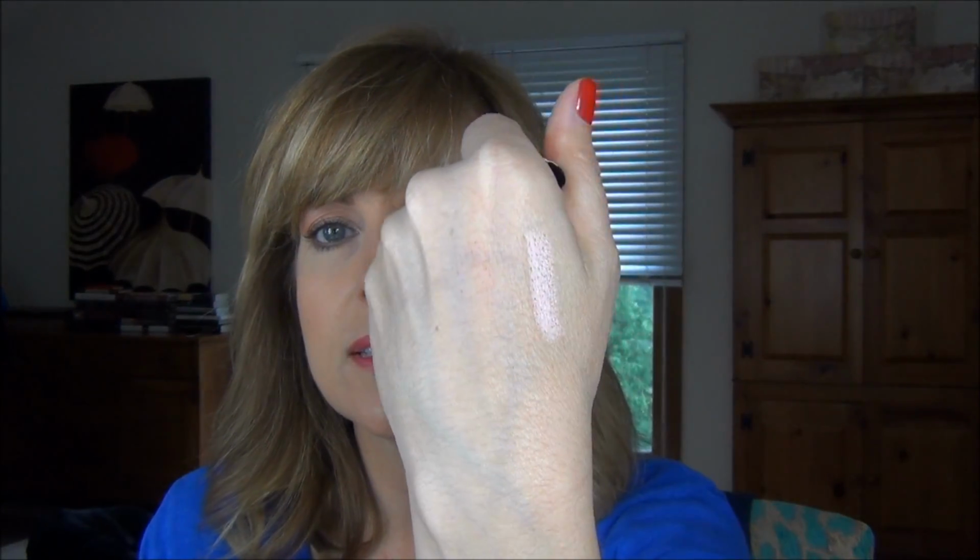Another thing that I've been using a lot on my eyes is the Trish McEvoy Brightening eye stick. It's in the color Shell. It's just a soft pink color, and it's made for, I don't know if you'll be able to see it, there it is. That's a very heavy swatch. It's made for highlighting the brow bone or the inner corner, or you could use it on your lower lash line, but what I've been using it for is an eye base.